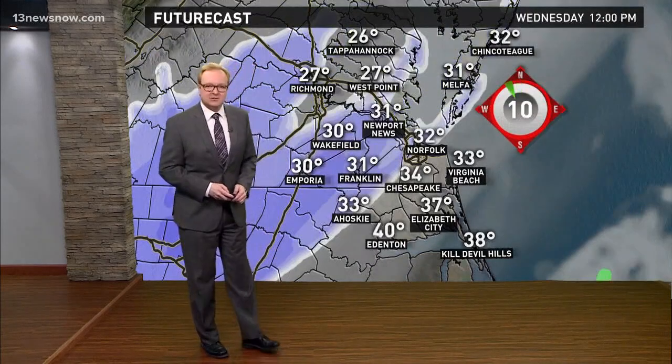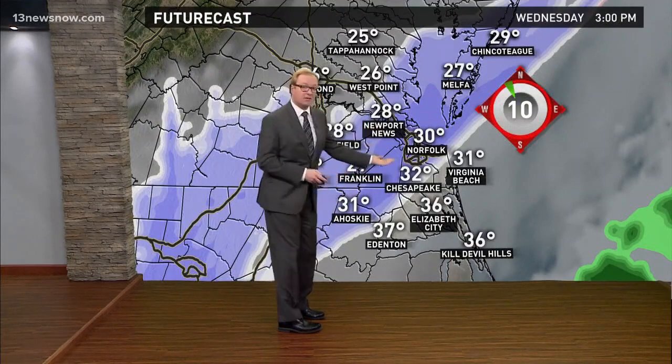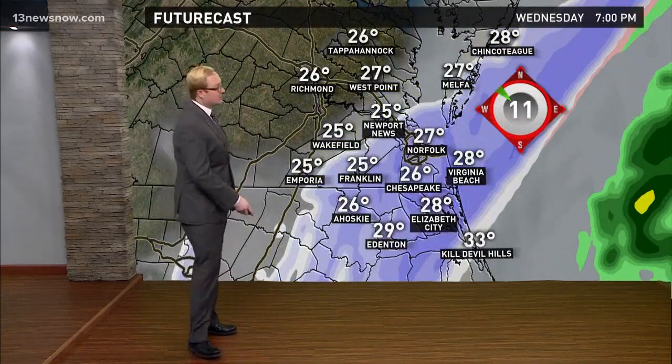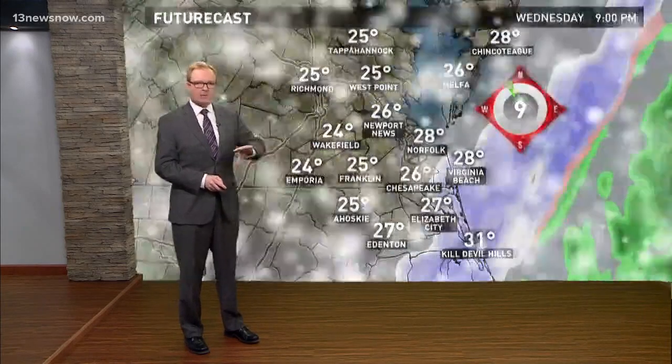And as that line continues to do that, we could see some more pockets of some moderate snow. Notice some of those darker blues showing up and temperatures falling. So any snow that does reach the ground, again, will start to stick, and things really don't wind down until we get into the early evening, say about 8 or 9 o'clock. So we're looking at several hours of some light snow, and at times there could be a few more pockets of some moderate snow.